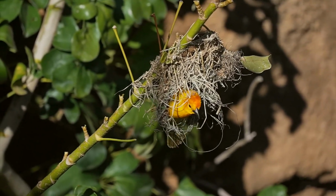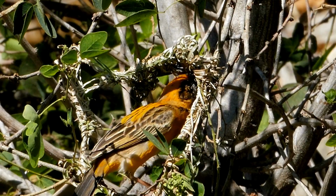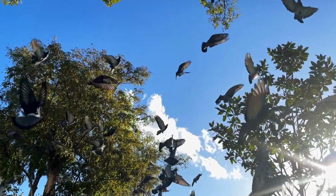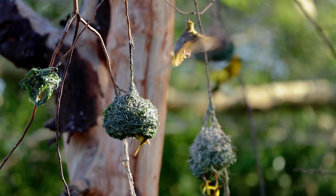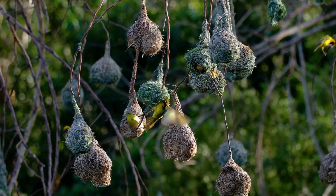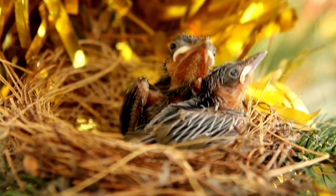The male weaver birds are the primary architects of these nests, and they build them to attract females for breeding purposes. The nests are typically woven using grass, reeds, twigs, and other plant materials. The male bird uses his beak and feet to weave and knot the materials together, creating a sturdy and intricate structure. They often choose locations such as trees, bushes, or grasslands to build their nests.